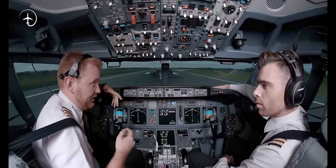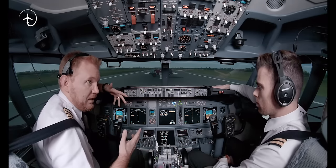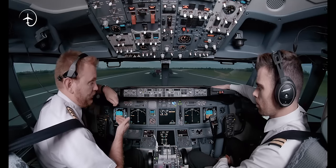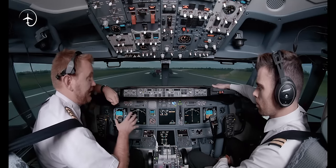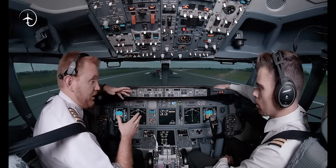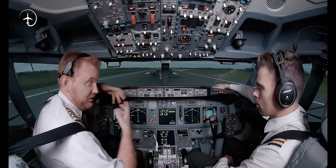So, in this instance, everything went well. You will always miss things, you will always make mistakes, but the main thing and the only really important thing here is to get the aircraft back onto a runway or onto a field or somewhere in one piece so that we can potentially evacuate our passengers.